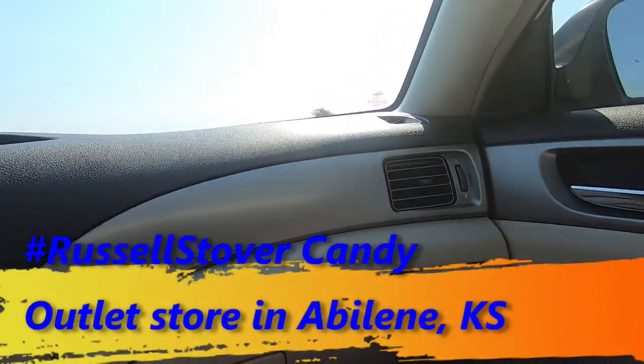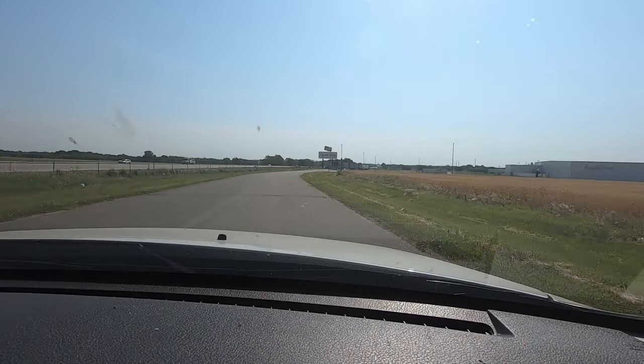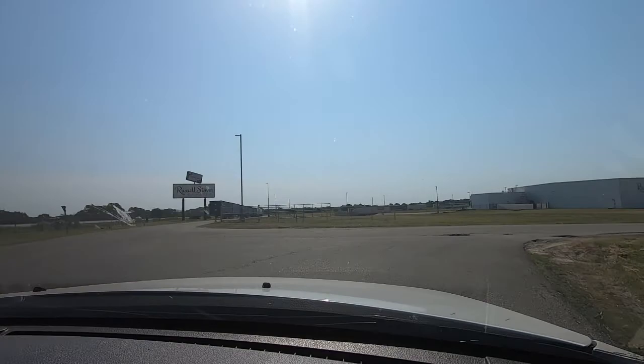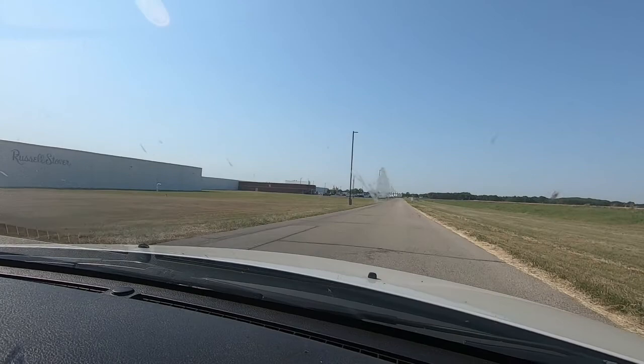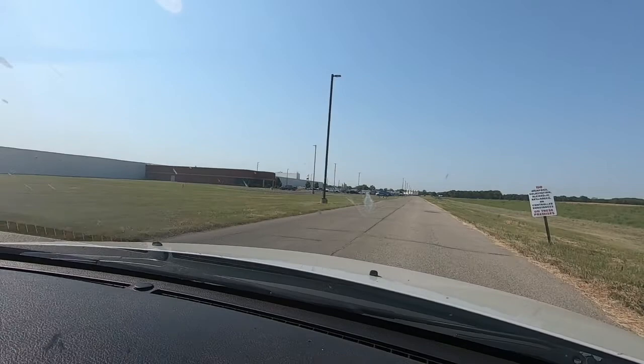Hi guys, we are on Caramel Boulevard. I'd like to live on that street. I would like my address to be on Caramel Boulevard. But we are at the Russell Stover Candies outlet store. This is where they sell the good ones and the defective ones. Defective ones are inexpensive. Get defective Reese's. I will show you what I mean by the good ones and the defective ones.